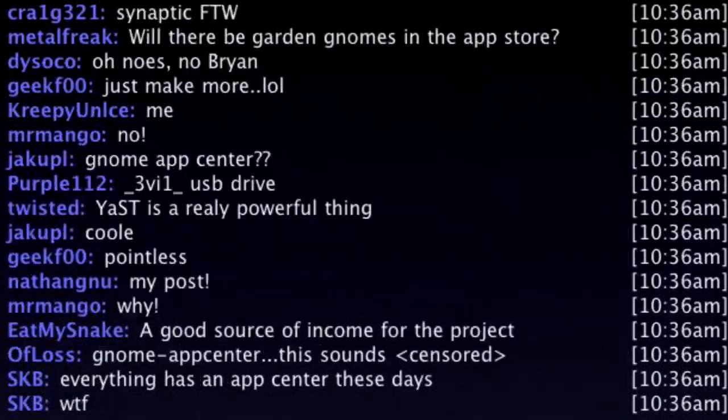I hope, this might seem kind of funny, but I'm in agreement with the chat room. The chat room's saying it right now. I hope they put some paid apps in there, and that revenue can go towards the GNOME project. That would be the smart thing to do. Right? Absolutely. Though, they are now competing with the Ubuntu Software Center or anybody else.